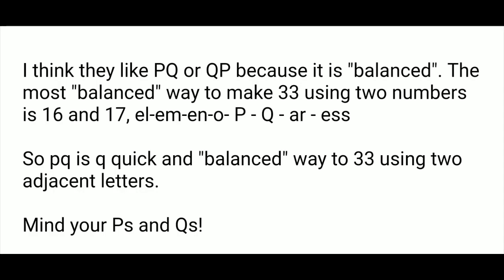The most balanced way to make 33 using two numbers is 16 and 17. And it's part of the alphabet too. LMNO, P, Q, R, S. Somebody pointed out to me that a way they learn the alphabet is they told them, make sure you put a pause between P and Q. That's just an interesting thing. There's a pause between P and Q when you say the alphabet. LMNOP, pause, QRS. So PQ is a quick and balanced way to 33 using two adjacent letters.